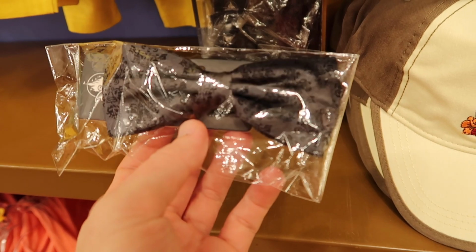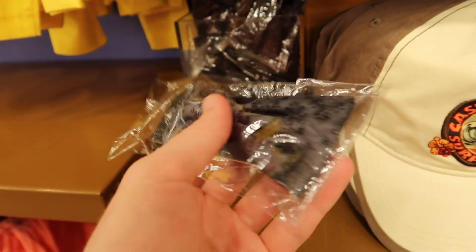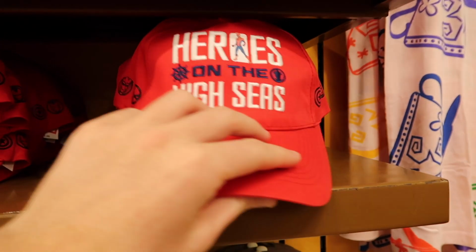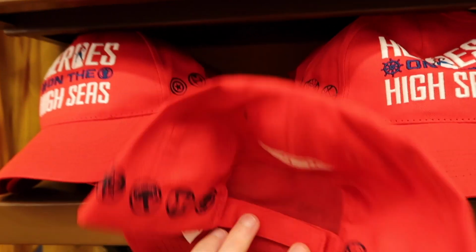They do have these Haunted Mansion wallpaper bows for $9.99, originally $44.99. That's pretty crazy. And it looks like it's actually like a bow tie, like you could put for like a suit or something. I know we've seen like Heroes on the Sea stuff before. I don't know if we've seen this exact hat though. And this is $4.99. It was originally $21.99.